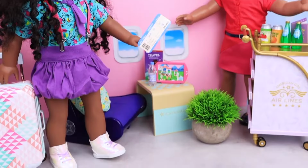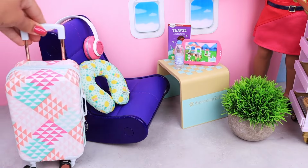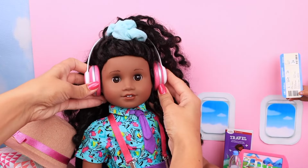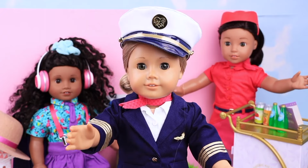Hello everybody! I'm going on vacation! Oh, here's my boarding pass, please! Wow! Look at this neat airplane! Alright crew, prepare for takeoff! Everybody, buckle up!